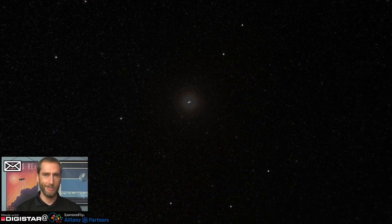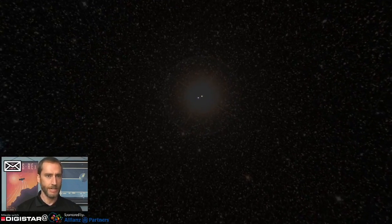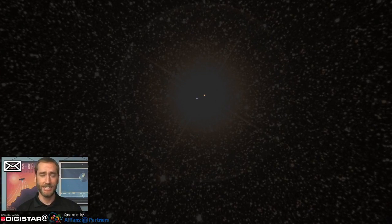And if you do look at it through a telescope, maybe a little tough to see on the screen here, but it's pretty striking that those two stars are very different in color. One of them is noticeably more orange or red. The other is noticeably more blue, which is pretty cool.